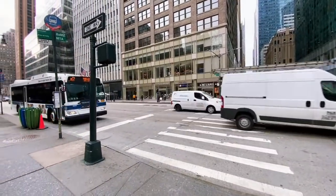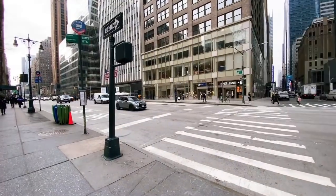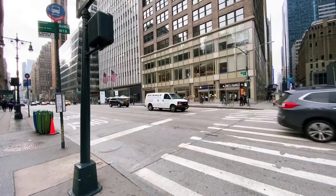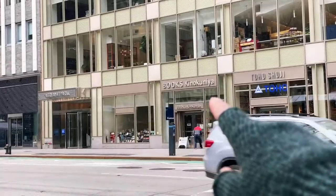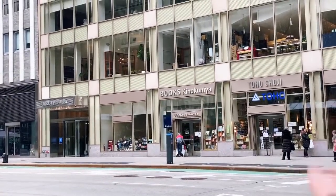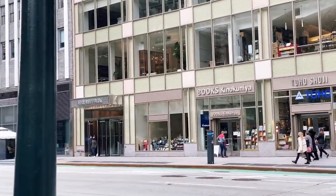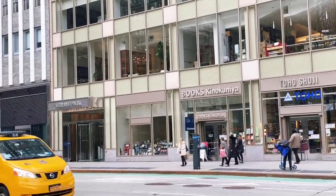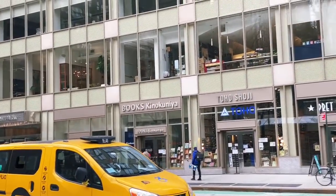So there's a lot of cool stuff here. Wendy, no food today, just art. Tomorrow, food, 10:45 a.m. Here's books by Kinokuniya. Hard to pronounce. Great Japanese bookstore, where you can learn. One floor is all in Japanese, the other floors are in English. And they have manga, and anime, and a bunch of other things.